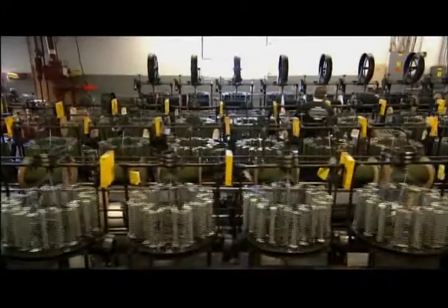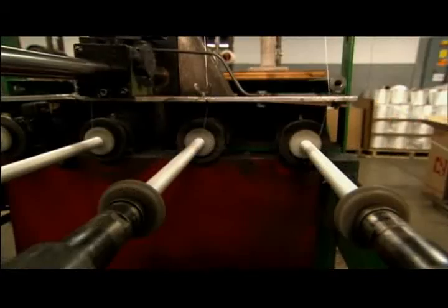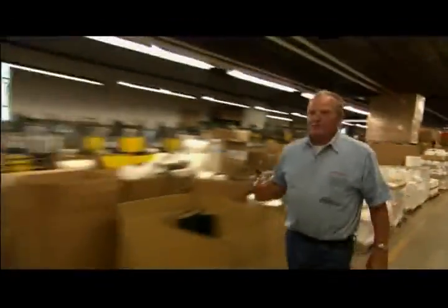Gladding's 50 workers are far outnumbered by the braiding machines, over 2,000 of them. And the machinery, some new, some even dating back to the early 1900s, needs constant care. This little guy here is what keeps this place going, the oil. It makes the maintenance shop one busy place.